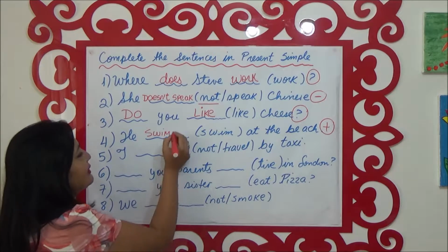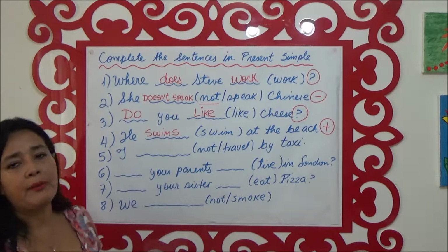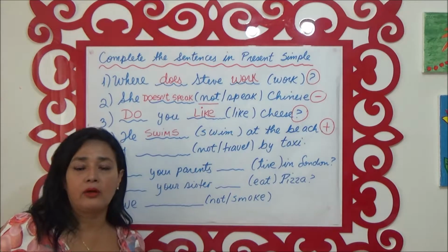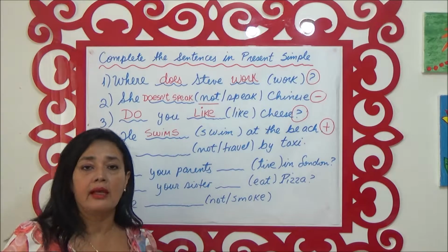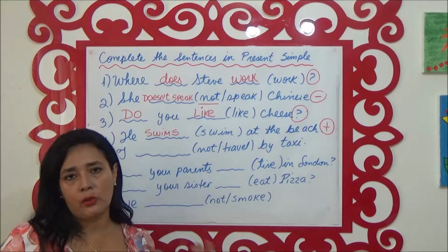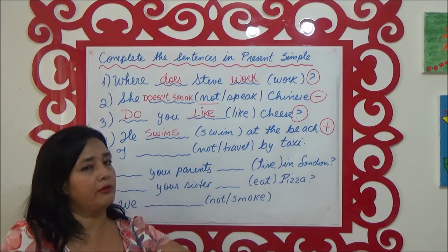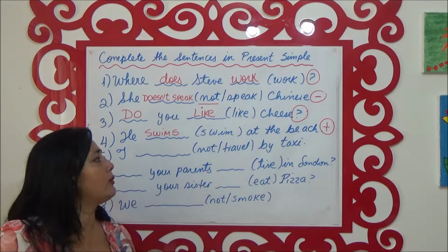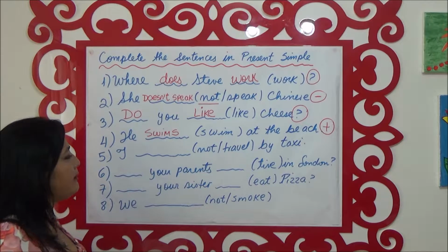No, I said he swims. He swims at the beach. Remember that when it is he or she or it, we add s, in some other cases es, in some other cases we change the y by ies, and we did this exercise in two or three videos before this one. All right, he swims at the beach. Perfect. Have a look at number five.